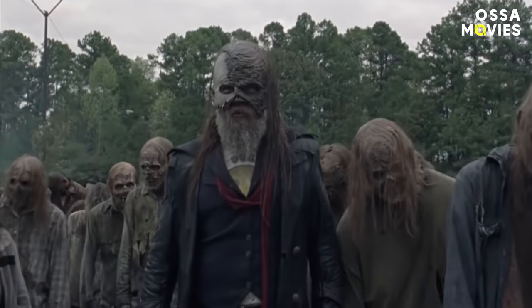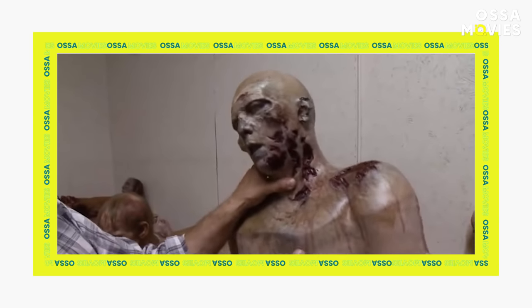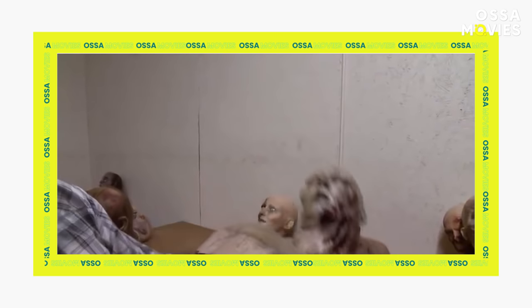And boy, do they have their work cut out for them. And then we'll put wardrobe on it. And we'll put a wig on it. So this walker will be walking around going, how's it going? Please don't kill me. And then he'll get knocked over.